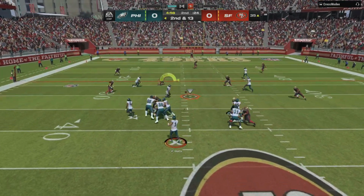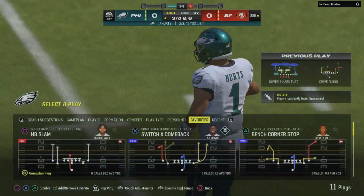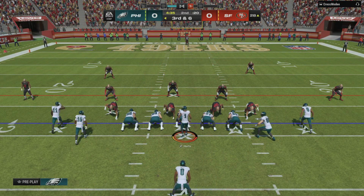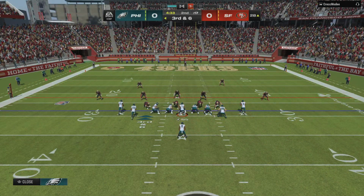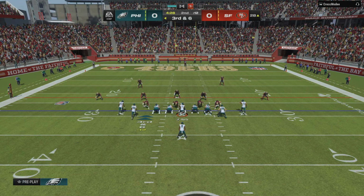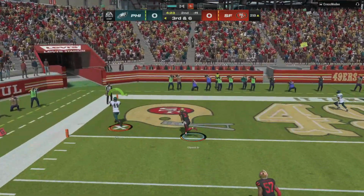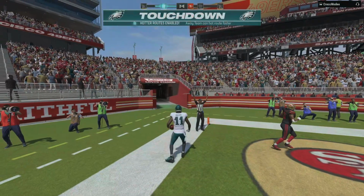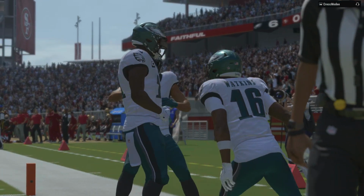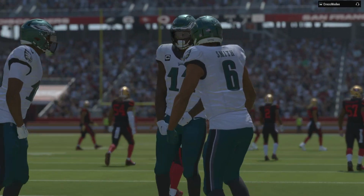Here's Hurts to throw. Over the middle, he's got Watkins. That's good. The completion there for 7 yards. And now third down and 6 to go. Hurts. And that's going to be caught for an Eagles touchdown. A.J. Brown, 28 yards. And the Eagles post the first points of the ball game as they take the lead here in this second quarter.